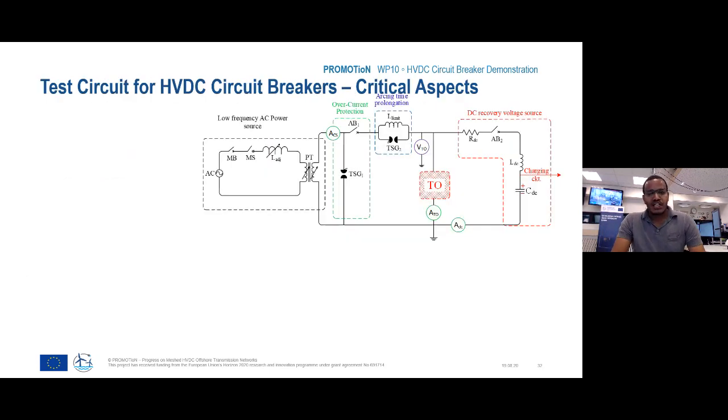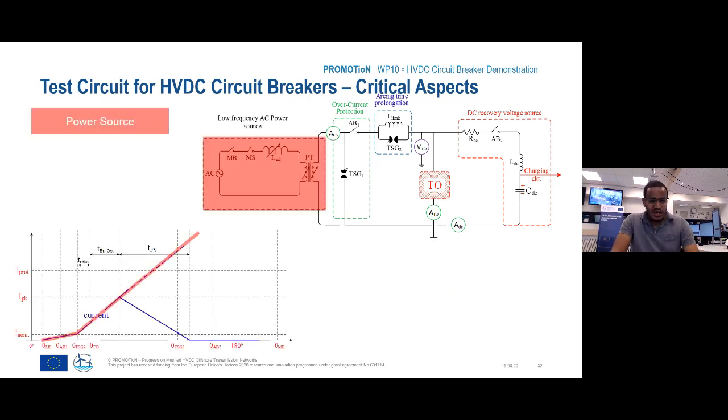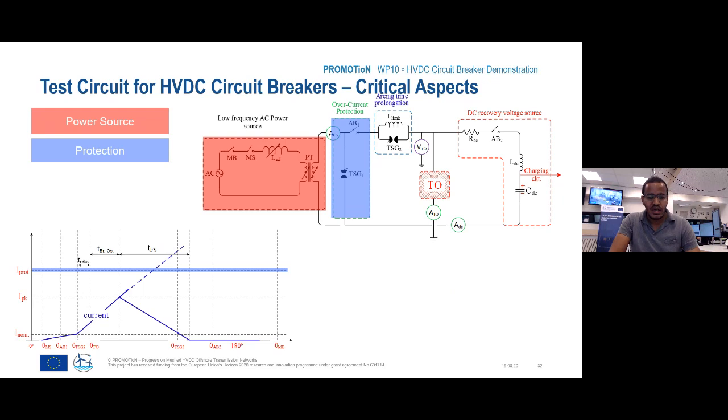Well, what I just presented is, of course, the core, the power source for DC circuit breaker testing, but that's not it. There are a lot of other features and parts of a circuit which need to be fulfilled to perform the testing of an HVDC circuit breaker. Here you see the power source. I have described that, including short circuit generators and transformers with important switches.